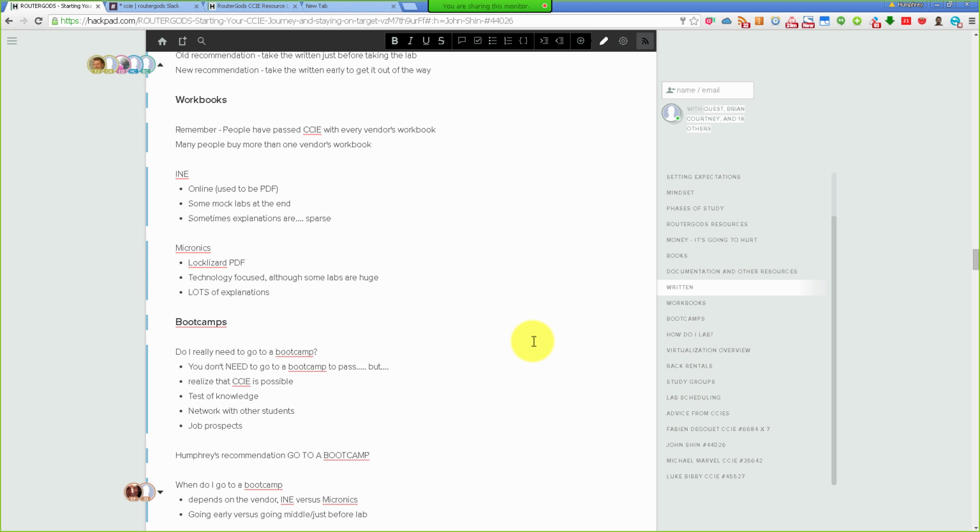The INE workbooks also offer an assortment of large-scale labs, which is one particular benefit, I think. But I don't think you can go wrong with either. As I said earlier, the worst you can do is learn something. And if you use them both, fantastic. I think that's the path well traveled.